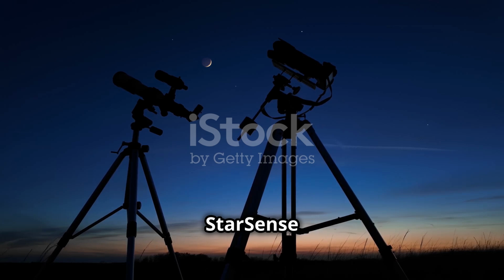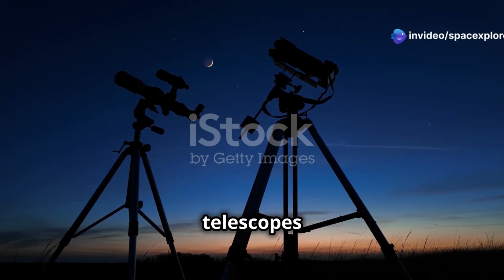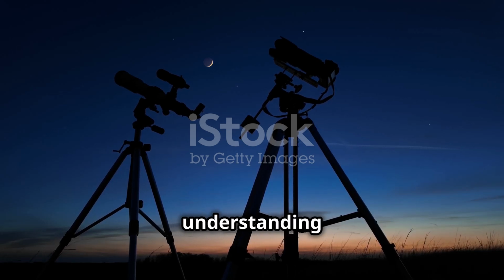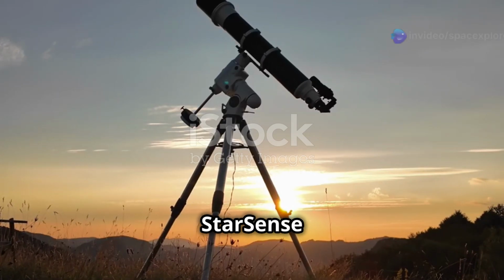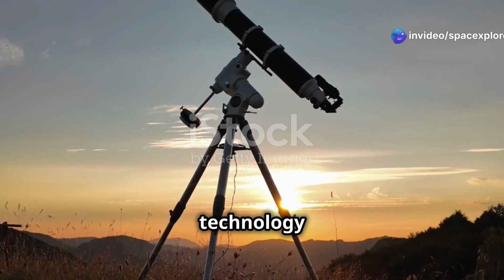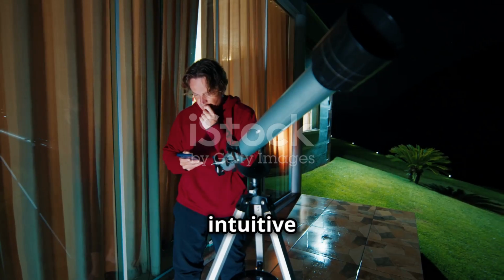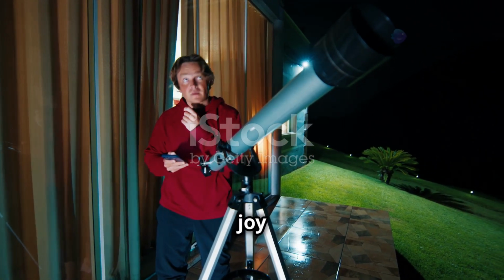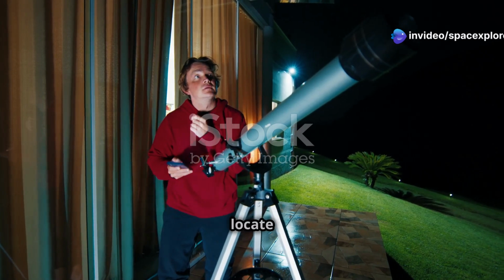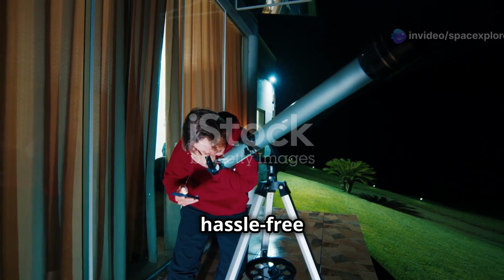Both the Celestron StarSense Explorer 114 and the EDISLA Astra 114 are excellent telescopes with their own unique strengths. Choosing the right one can be a bit challenging, but understanding their features can help you make an informed decision. The Celestron shines with its innovative StarSense technology, making it incredibly easy for beginners to use. This technology allows you to align your telescope with the night sky using just your smartphone. Its intuitive app and user-friendly design make it a joy to explore the cosmos. You can quickly locate planets, stars, and galaxies with minimal effort, making stargazing a hassle-free experience.